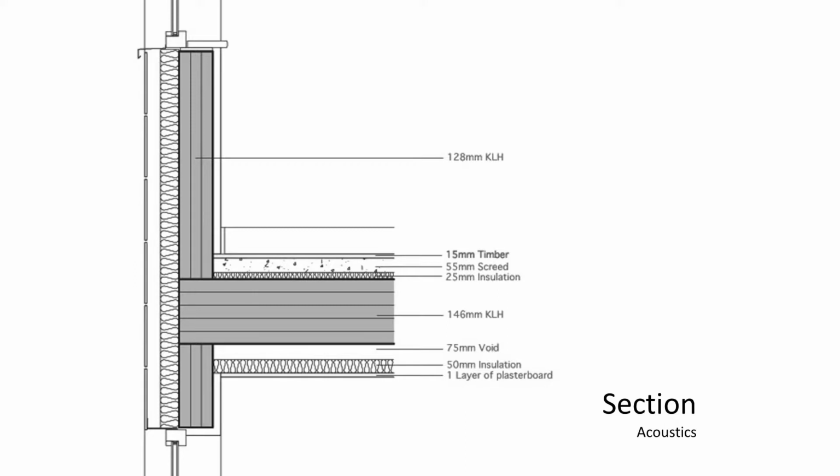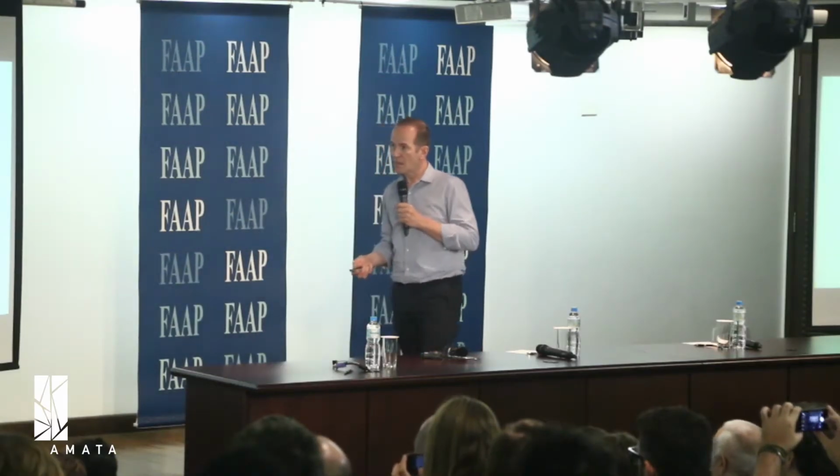So you can see it's a platform construction. So the wall, the floors, and wall on top, floor on top. So just built up very, very simply. So you have 146 millimeters of slab, 128 millimeters of wall here. We laid a screed, a resin-based concrete screed about that thick, and we put underfloor heating in there. And we did that for acoustic mass and for thermal mass in the building.